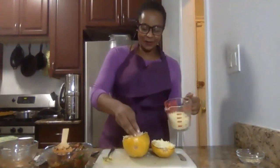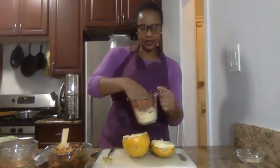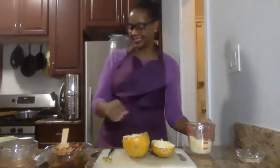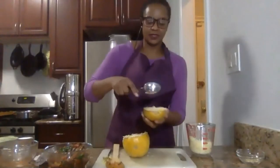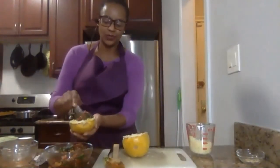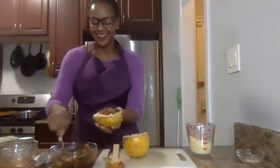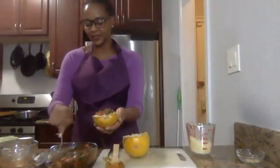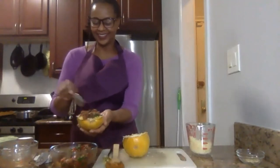So I am putting in my first layer of cheese. I have about 2.5 cups, but please, if you want more, add more. So that's the cheese and the squash, and now I'm going to, in my little canoe, add. I like that. We have a boat and a canoe. So in the canoe, I'm doing a layer.